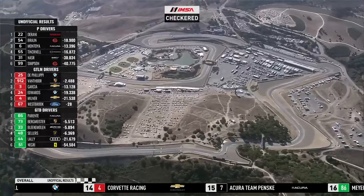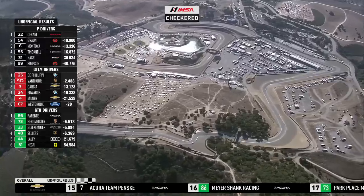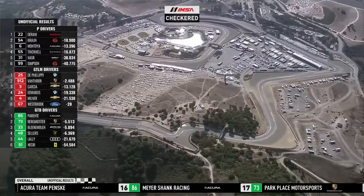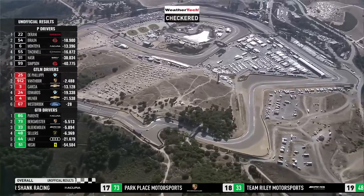So it's tough. I mean, we still go into the final one with the championship lead, but if they run like that, then it won't matter what anyone else does. Well, you can put this weekend behind you now and head home for your home track.